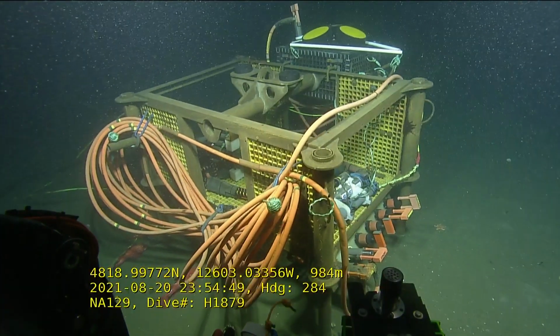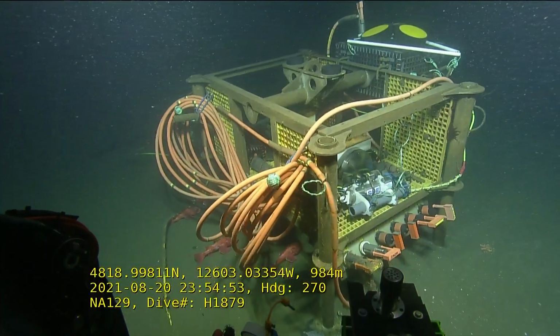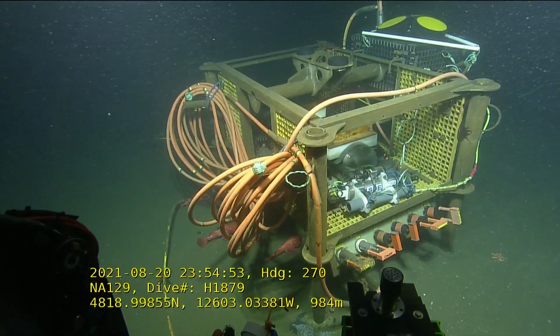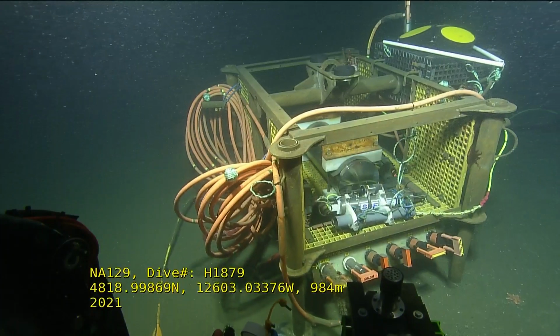So we're grabbing this and putting it where? We are not grabbing it and putting it anywhere, because the cable goes out through where the ADCP is. So we have to basically leave it here for now.